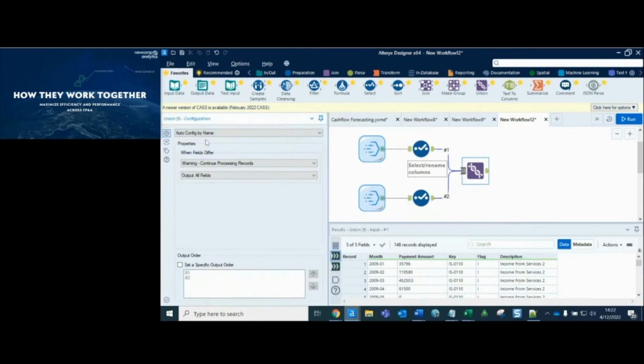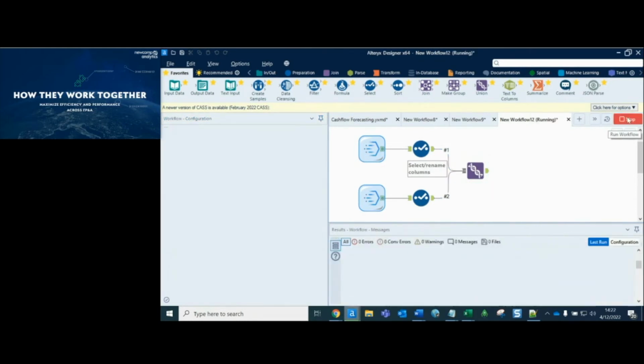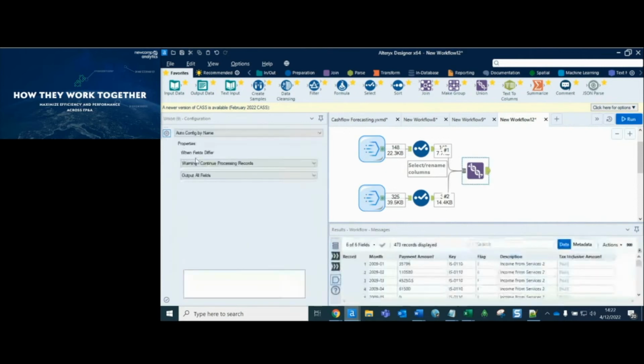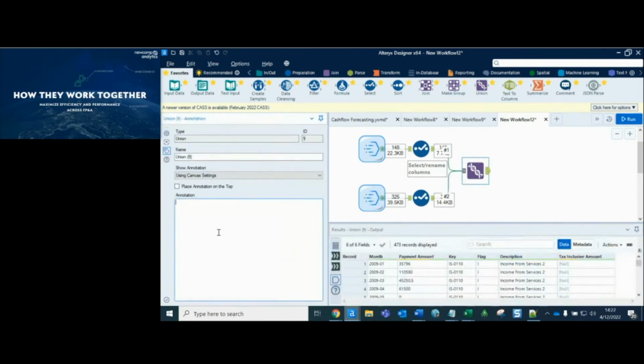So what does that mean? If I've got a few really big tables and I want to figure out how they should stack one on top of the other, it'll automatically read out the column names and then stack them appropriately so the data is properly aligned. We can have some customization. We can change it to be manual, and we can tweak it as needed. But an incredibly useful feature to, again, really show us how our data transforms one step at a time.